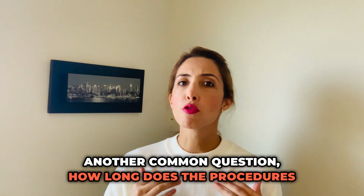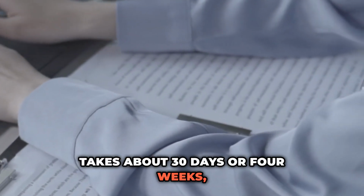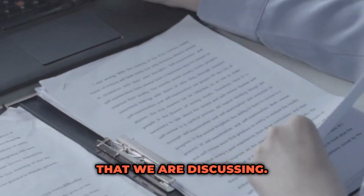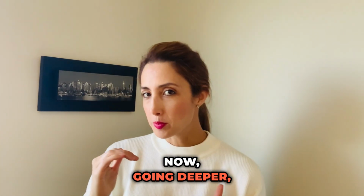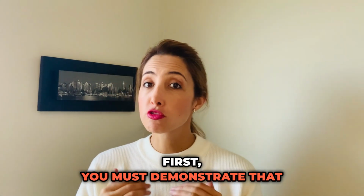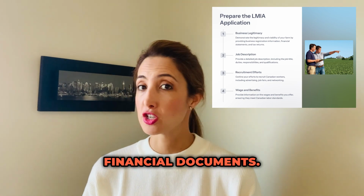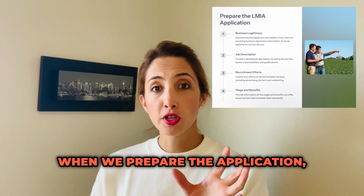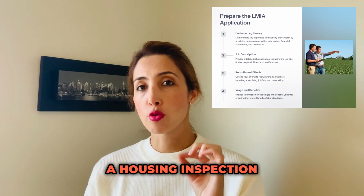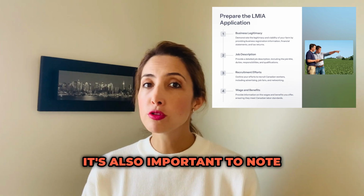Another common question, how long does the procedure take? The answer is that it typically takes about 30 days or 4 weeks, specifically for the agricultural sector that we are discussing. Now, going deeper, we need to ensure that you as an employer meet the government's requirements to apply for an LMIA. First, you must demonstrate that you have a real business, which you can support by providing business registration and financial documents. Additionally, when we prepare the application, it's crucial to include a housing inspection and detailed position description that outline the job duties. It's also important to note that the rate of pay must comply with provincial regulation.